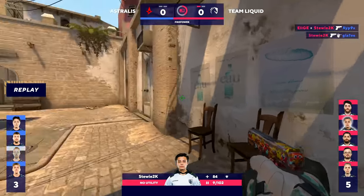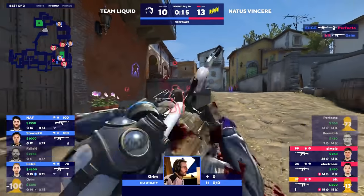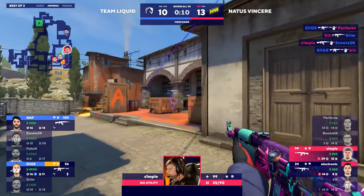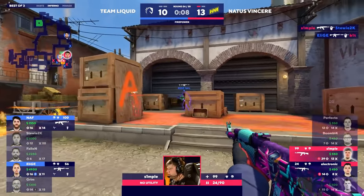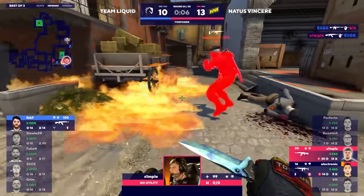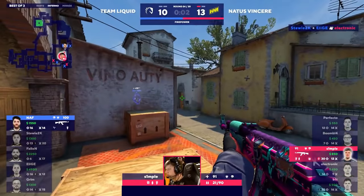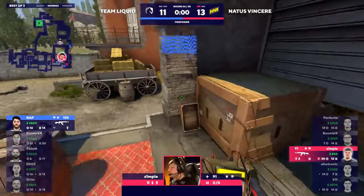Yeah. Through the wall. And then we get the jump down into the pit. Alish is able to at least get one. Simple cuts off the rotate. Alish still fighting tooth and nail. 8 seconds. And Simple clears the bomb site with the fire. And I don't think there's time. The Molotov against Electronic for Liquid's 11.